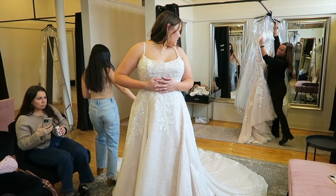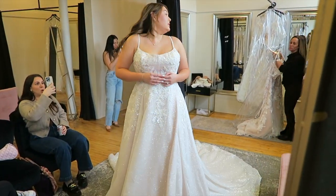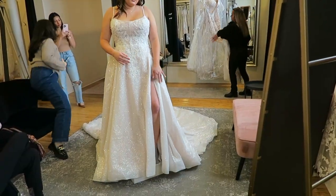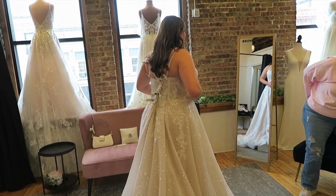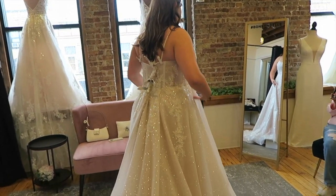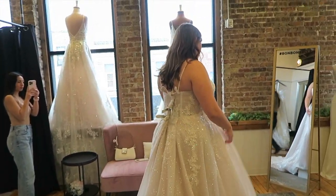Oh my gosh, this is crazy. Whoa. Wow, that's a long train. The buttons are absolutely gorgeous because you still get that timeless kind of moment because of the sparkle. We got the little slit too, nice. I feel like this really combines all of the elements that you've been looking at. I like this pleat thing. Sorry. No, you want to get something there?